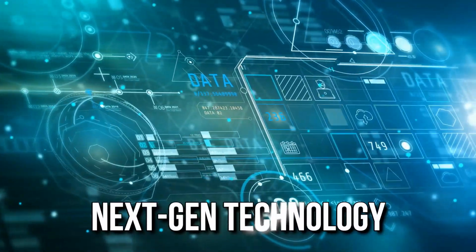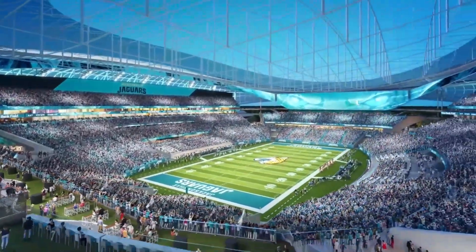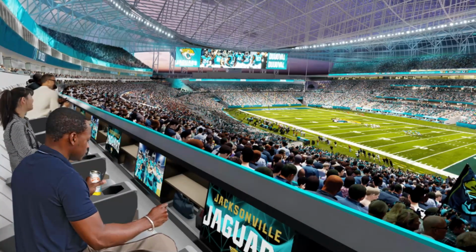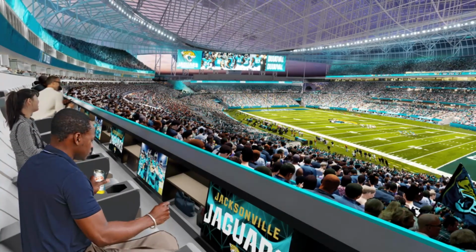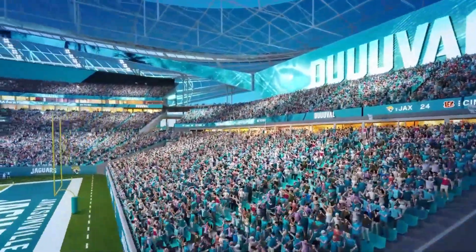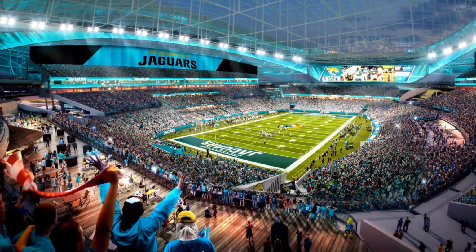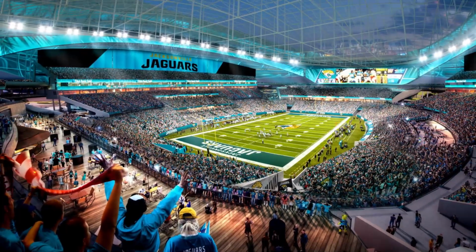5. Next-gen technology. This isn't just a stadium upgrade, it's a tech revolution. Imagine this: interactive touchscreens at your seat giving you live stats, replays, and play breakdowns. Advanced digital displays making every seat feel like the best seat in the house. Bottom line, Jacksonville isn't just building a better stadium, they're building a smarter one.